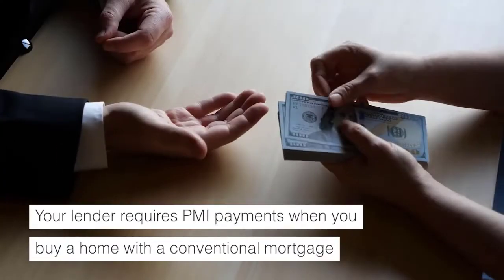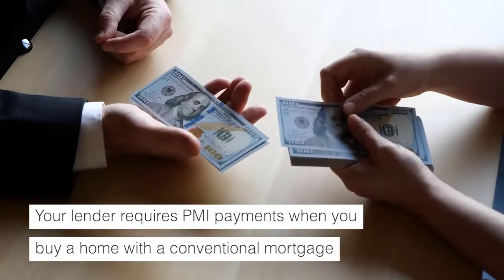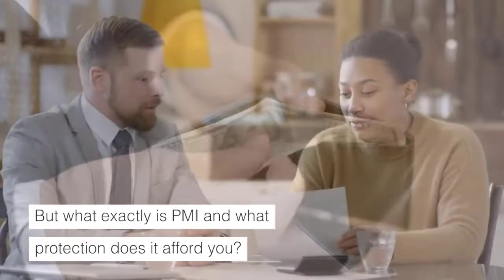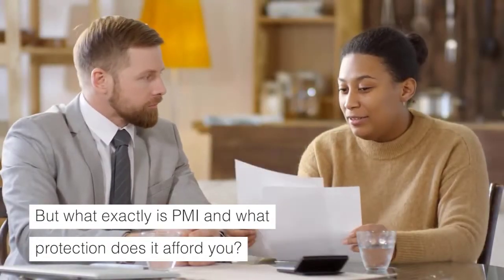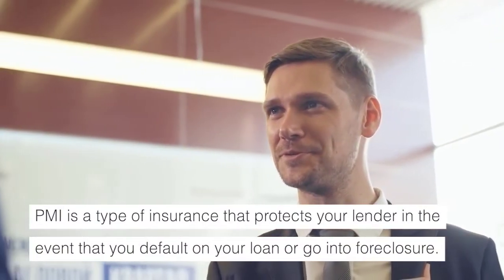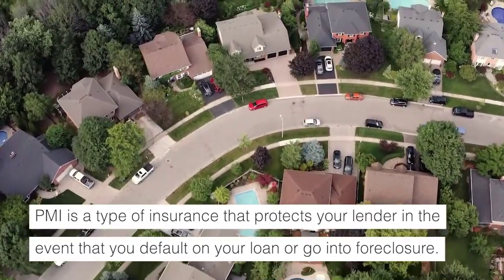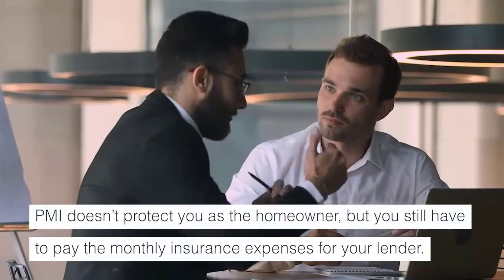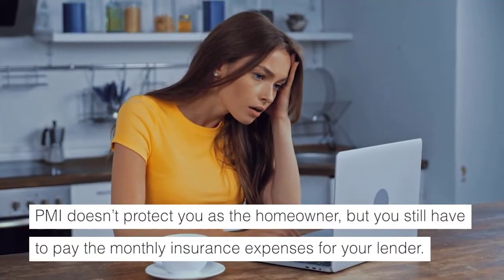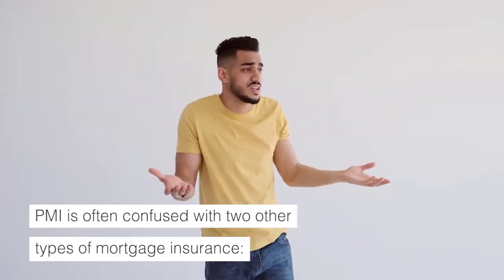Your lender requires PMI payments when you buy a home with a conventional mortgage and bring less than 20% for a down payment. But what exactly is PMI and what protection does it afford you? PMI is a type of insurance that protects your lender in the event that you default on your loan or go into foreclosure. PMI doesn't protect you as the homeowner, but you still have to pay the monthly insurance expenses for your lender. PMI is often confused with two other types of mortgage insurance.